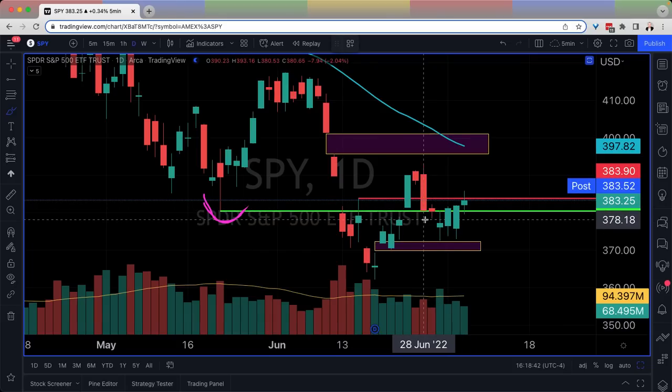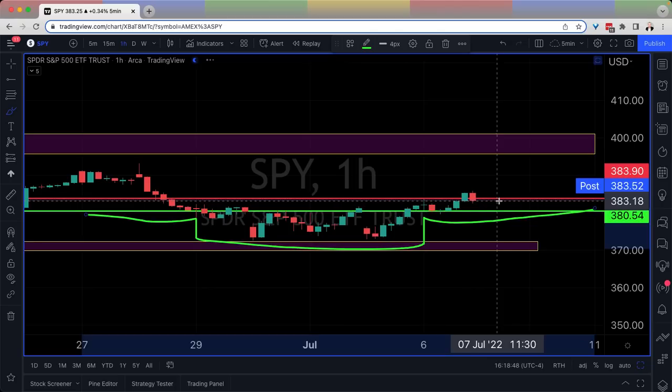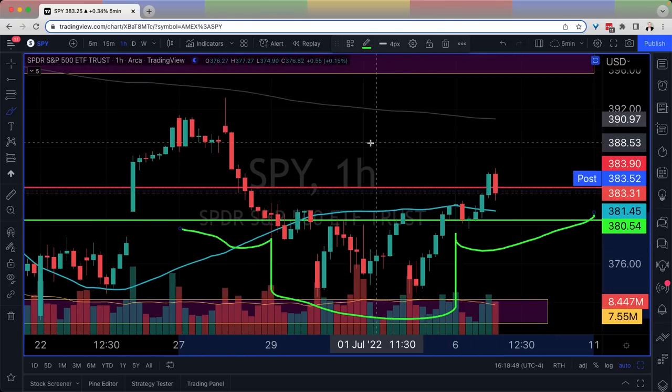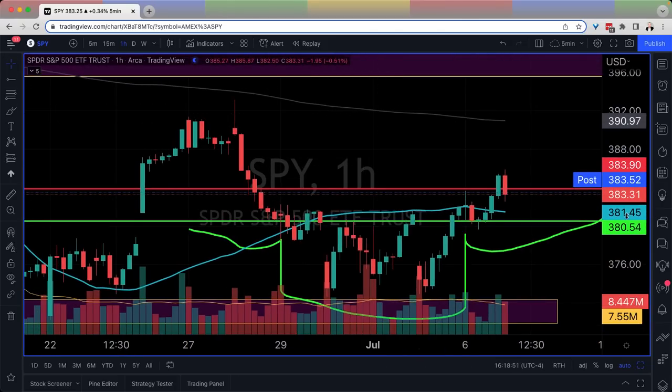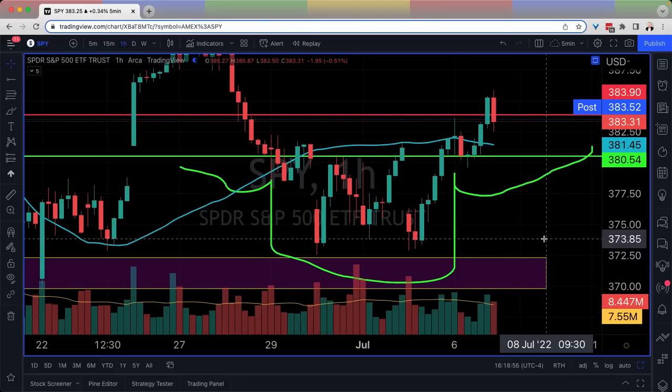First thing I note is that if we look on an hourly time frame, this right here looks like an IHS to me, an inverse head and shoulders. So again, zooming in here to an hourly chart, what this looks like to me is an inverse head and shoulders. And where is our pivot? Our pivot is at 380.5.